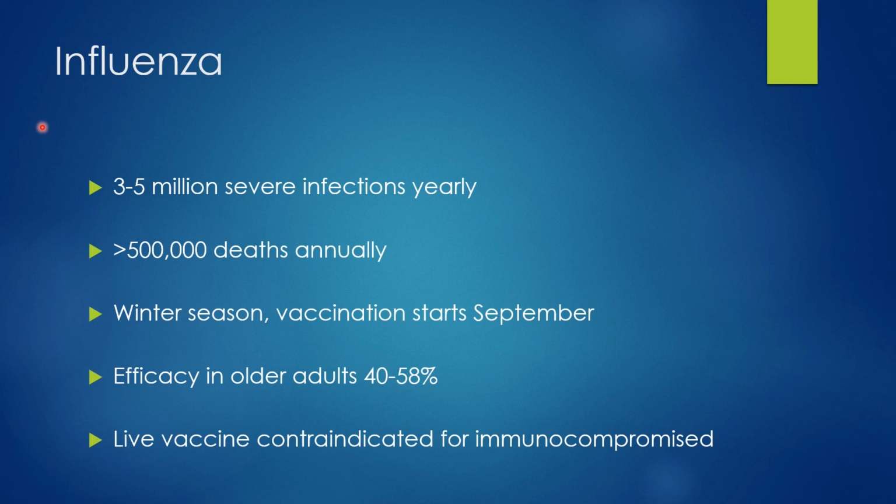So from this transmission, more than 500,000 deaths occur annually. Some estimates put it anywhere around 650,000 deaths on a yearly basis from influenza. Because this happens during the winter season, the vaccination starts in September. And the effectiveness, the efficacy of this vaccine has been regarded anywhere between 40 to 58%.